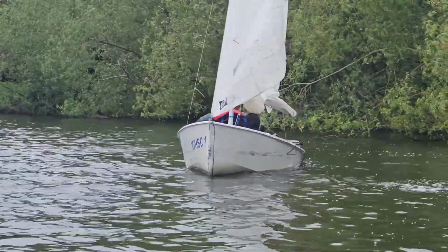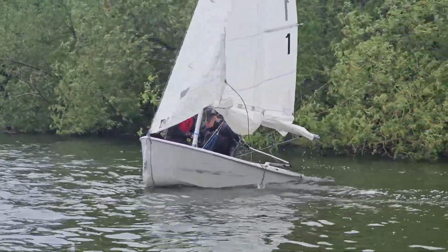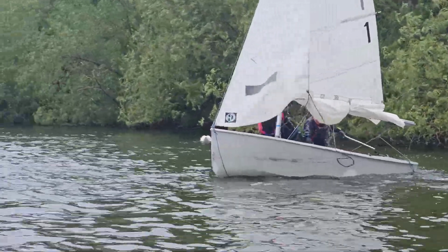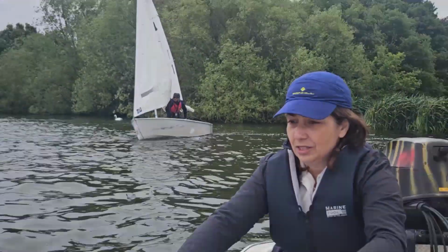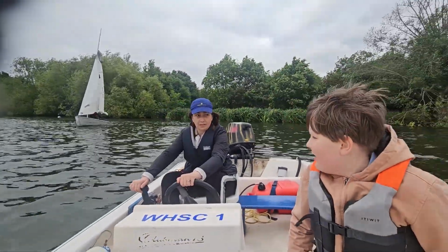So now perhaps we're gonna finish early, because they probably need to go back because they're wet. They need to go back, and probably cold as well. So what we'll do is we'll hover about, just so that in case they need us.